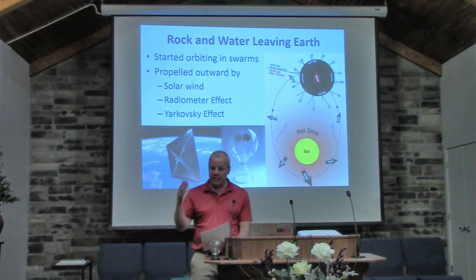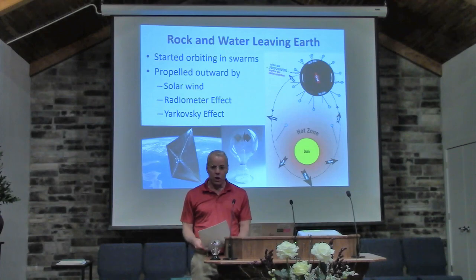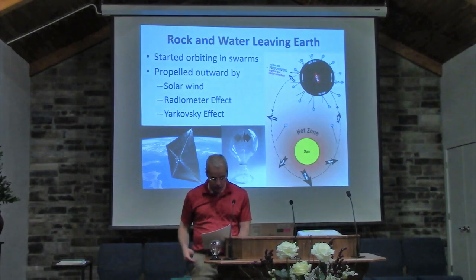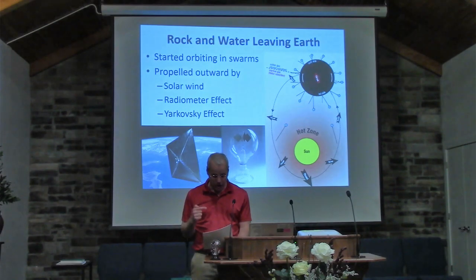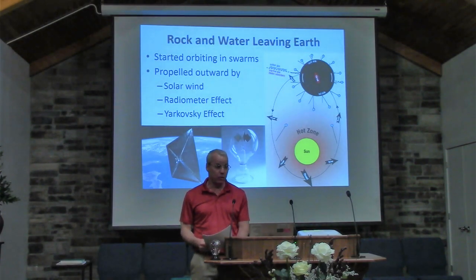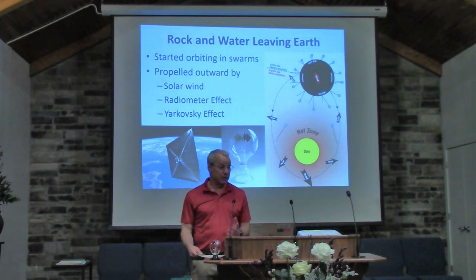And I wanted to give another number before we left this. The radiometer effect and the heat on one side versus the other. You might think, well, it's not that much colder at night than it is in the daytime. That's because we have a big atmosphere here and we've got other things. But on the moon, the average temperature in the sunlight is 240 degrees Fahrenheit. The average temperature in the dark is minus 270 degrees Fahrenheit.